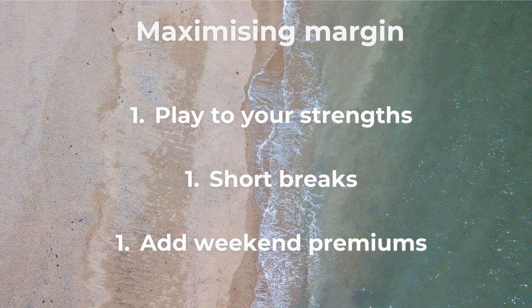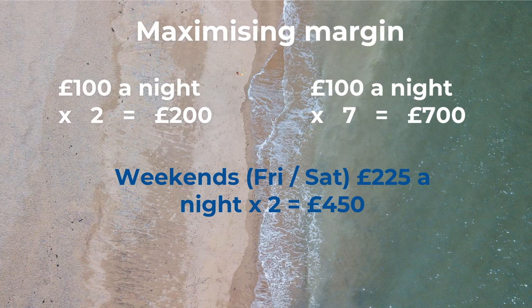So, maximising your income, this slide here. This is all about margins, and this is about playing to your strengths, making sure you do short breaks, and you add weekend premiums. Now here's a slide that talks it through, and I'll go from left to right here. So one of the mistakes that a lot of people make on portal sites, where they do self-advertising, is they think, well, my rate's £100 a night, so for a week I'm £700, and so for 2 nights I'm £200. Now, this doesn't work in holiday letting, because holiday letting does carry a higher premium at weekends than most breaks. And if you're a 2-3 bedroom going up, it's more about a group experience or a small family experience than compared to a hotel.